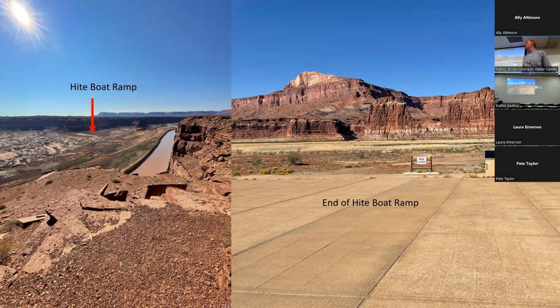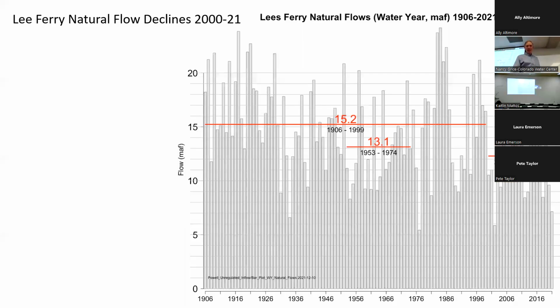And the joke amongst the boatmen in Cataract Canyon and elsewhere is that the river is now cutting through what they call the Dominy Formation, Floyd Dominy being the commissioner of reclamation when Glen Canyon Dam was built. And it's really muddy and kind of yucky and sort of awful, actually, if you're a river runner to deal with. Anyway. All right, so let's look at Lees Ferry natural flow declines.